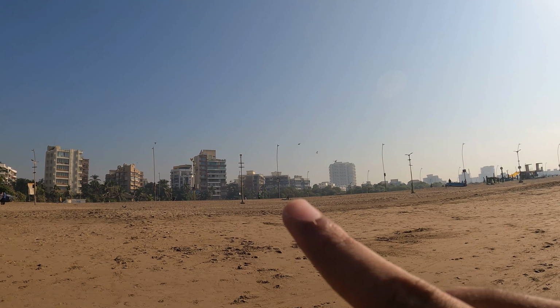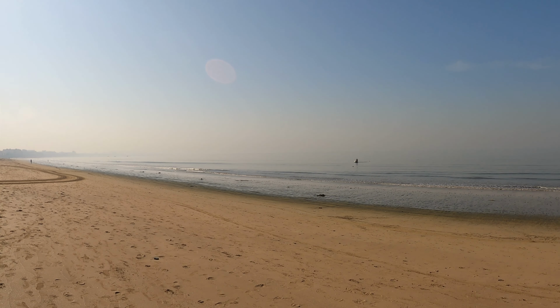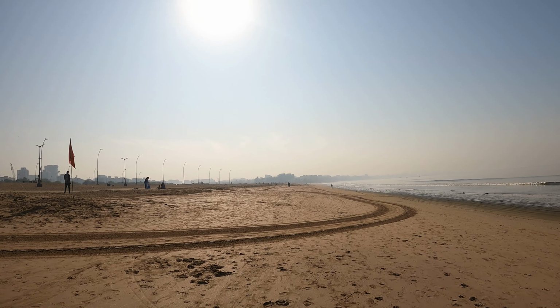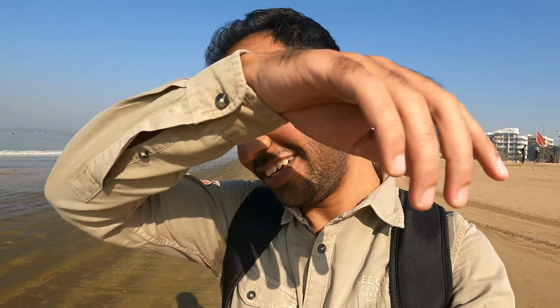Look at that. Like, these people have the best view of the sea. That's from where we came actually. The park behind me. Let's just go near the waves a little bit and enjoy the sound of the waves and our walk. This is just peaceful. Like, really love it how I'm here by myself and enjoying the peace. So let's just enjoy the walk.